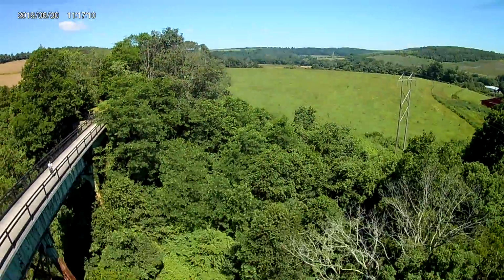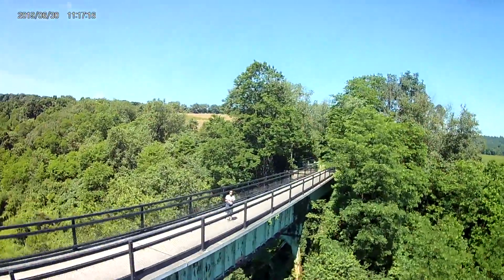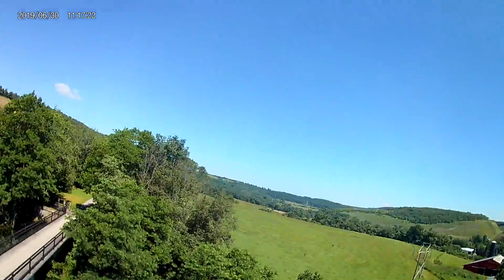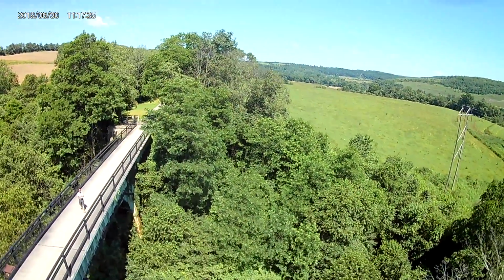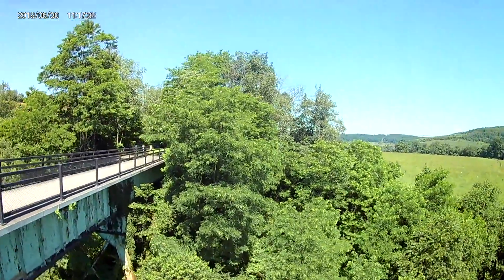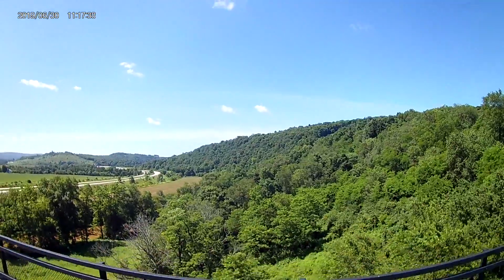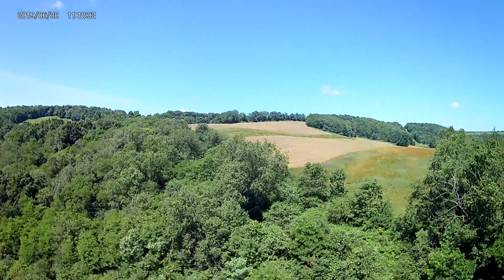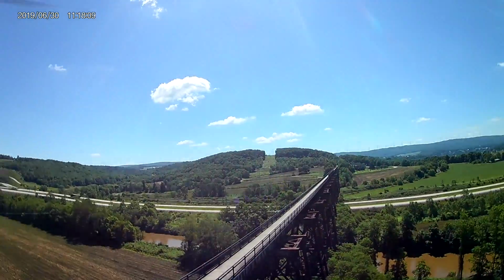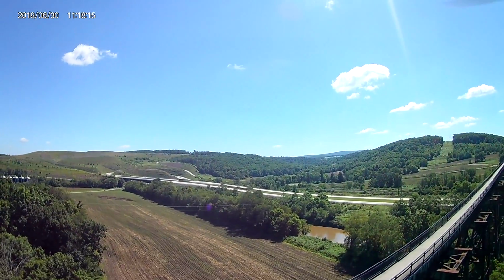As for a little history on the Salisbury Viaduct, it's located in Somerset County, Pennsylvania, and for those that want to pinpoint it with the GPS coordinates on Google Maps, there it is: 39 degrees, 50 minutes, 3 seconds latitude, and 79 degrees, 2 minutes, 39 seconds longitude. And there in the picture, there's your remote pilot in command standing on the bridge. Like I say, it was real windy the day I was shooting this, and again, I was flying the Bugs3, no auto hover, no GPS, basically man and drone, so to speak.